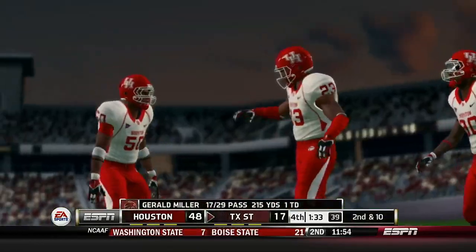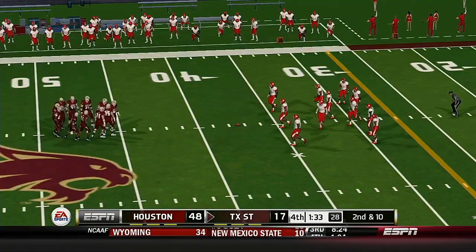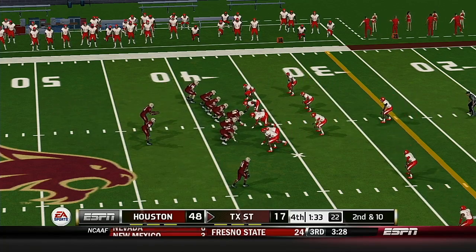And he throws it away. Great job by the defense at getting after that quarterback. And right now, I think they've got him with some happy feet. He appears to be a bit rattled. And this play is number 8 on the drive. Less than 2 minutes in the fourth quarter.